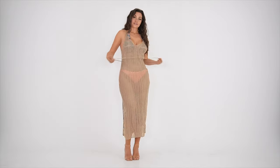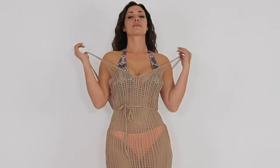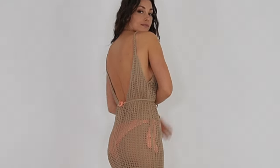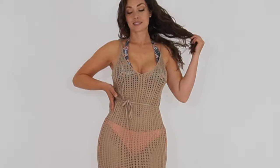I paired that up with this cover up that is going to be my new favorite cover up, I think. It's gorgeous. I have seen a lot of this type of cover ups before, never for this good price though. It has a low back, a low cut, and little smaller straps, a little loose feeling, but I love that they have a little rope that you can tie around your waist, so you get this hourglass shape. It's the perfect length also. It's a little bit transparent, but not too much. I will definitely feel 100% comfortable in this one.